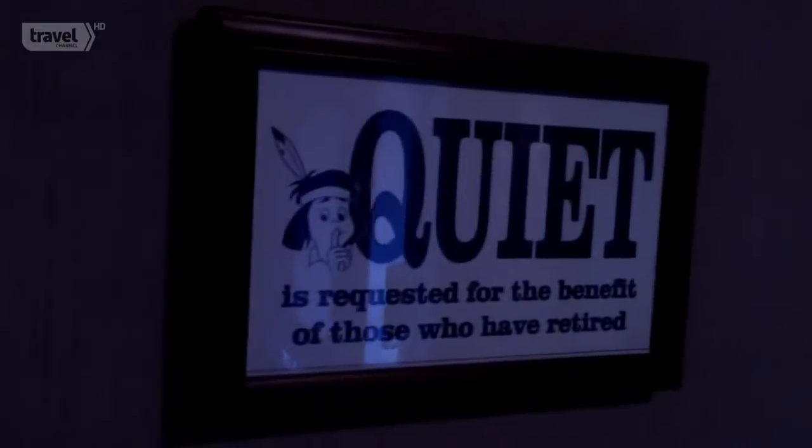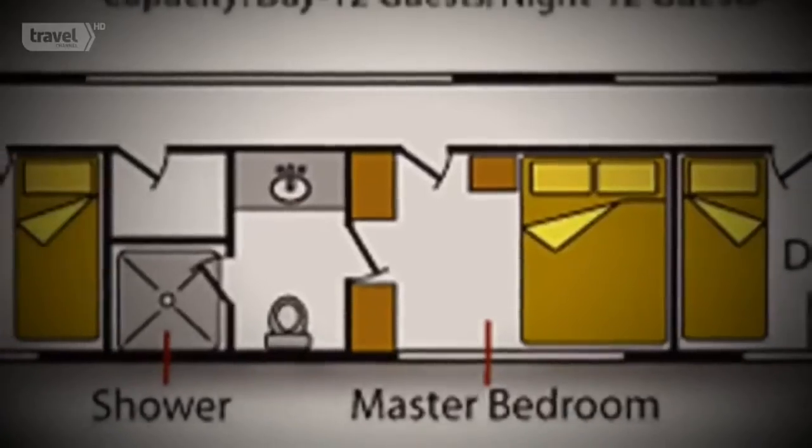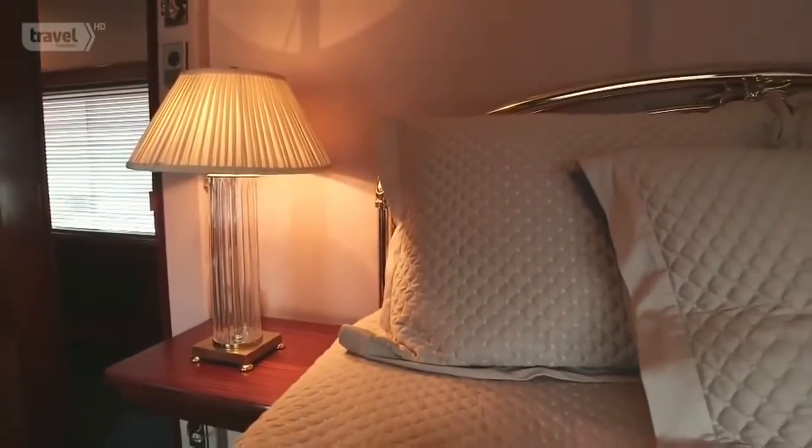And when it's finally time to turn in, Terry and the other guests make their way to the Evelyn Henry. Patrick's beautiful private sleeping car was built in 1954 and sleeps up to 14 people in 1 master suite and 6 double bedrooms. I think one of the best parts of riding on the train is the rocking motion. We have so many people tell us they sleep better on the train than they do in their own house because of the slow rocking motion.